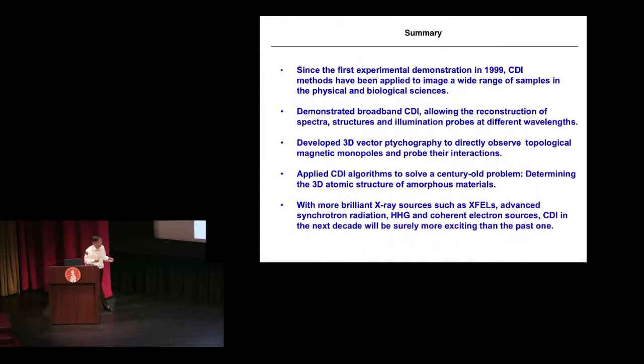Okay, I think my time's up, so I'll try to summarize. Since the first experimental demonstration in 1999, CDI methods have been applied to image a wide range of samples in the physical and biological sciences. I basically measure a diffraction pattern, whether you measure a single pattern, multiple patterns, or overlapping patterns, and then use an iterative computational algorithm to solve the phase problem, right?